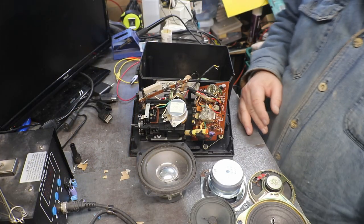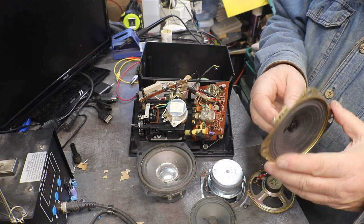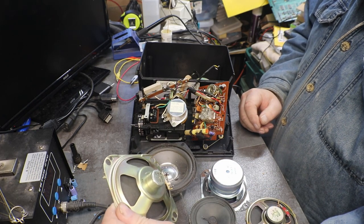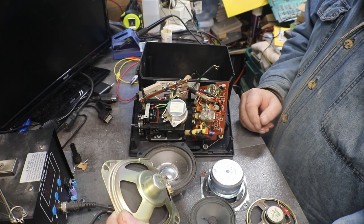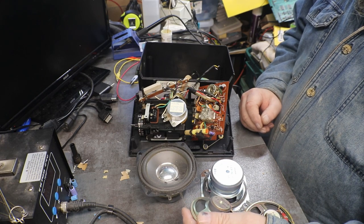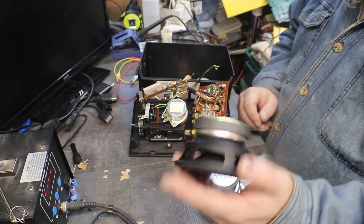Well, all right, what I did was I went around and rounded up a bunch of little speakers I had. This is the original, the one that doesn't work. I'm going to say this is a 4 ohm. It says 4.5 ohm, probably 4 to 5 ohm, 1 watt. And most of these are 8, 16, 6, and that's probably an 8.